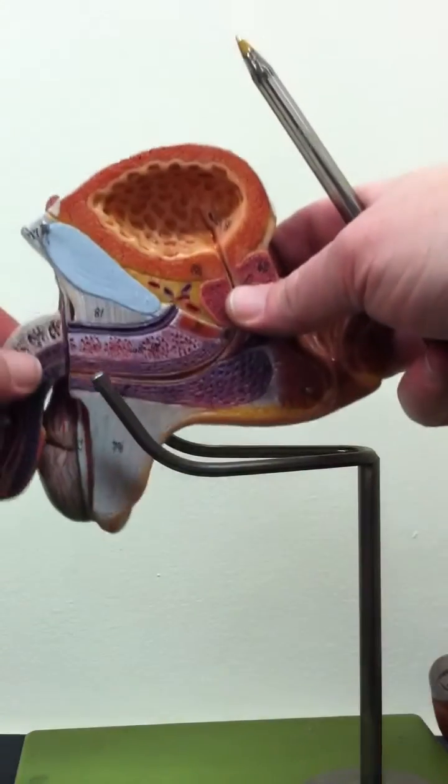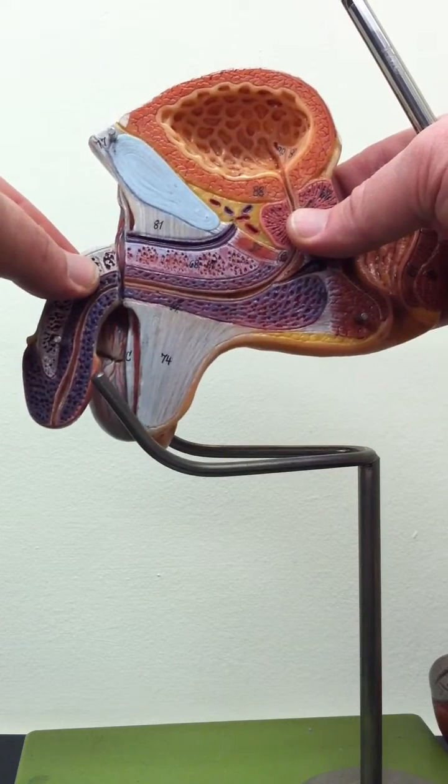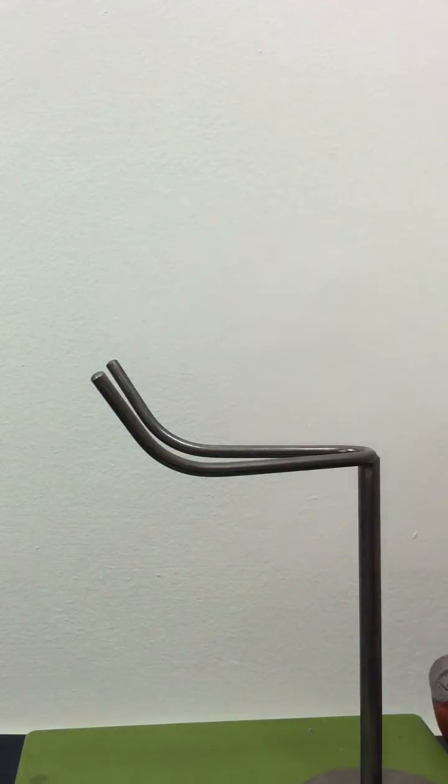just hold this in place like that. So there you can see the continuation of the urethra through the penis with the erectile tissue as well. So that takes care of the male reproductive system. Now let's take a look at the female and the two models that demonstrate that.